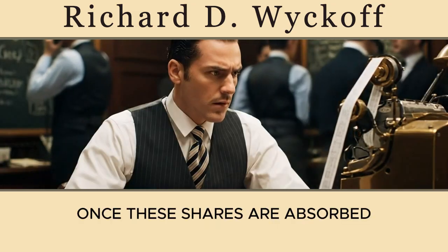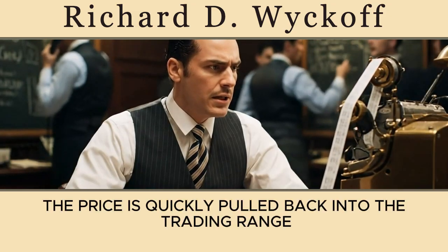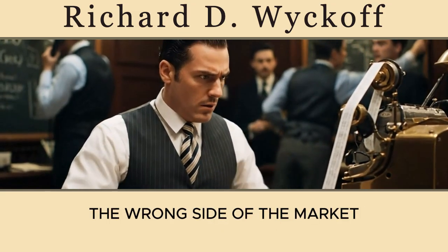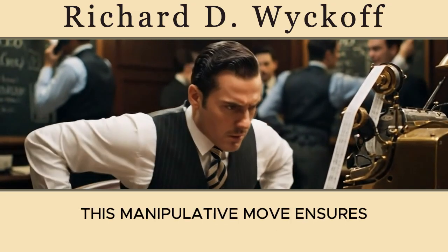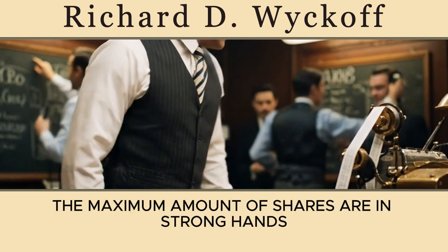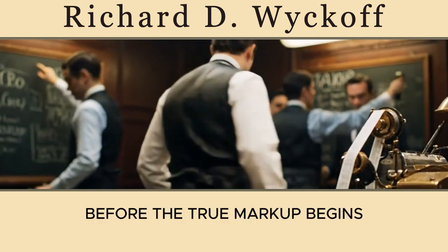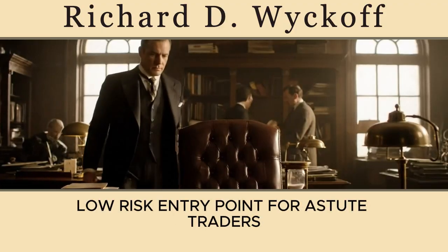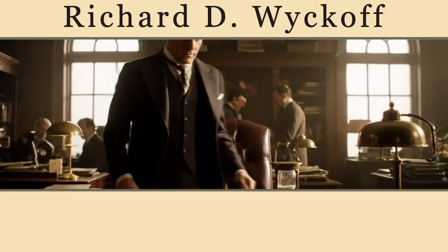Once these shares are absorbed, the price is quickly pulled back into the trading range, leaving many retail traders on the wrong side of the market. This manipulative move ensures the maximum amount of shares are in strong hands before the true markup begins. Furthermore, the spring or shakeout provides an excellent low-risk entry point for astute traders.